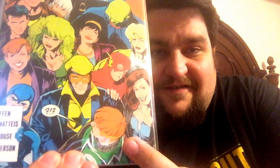Justice League Quarterly number 1. Always like this cover because it's a parody of the Kevin Maguire cover. Look at Guy Gardner here. What's he doing? What's going on there? Why is he doing that? Makes you wonder, doesn't it? Anyway, this one got, let's see the back.